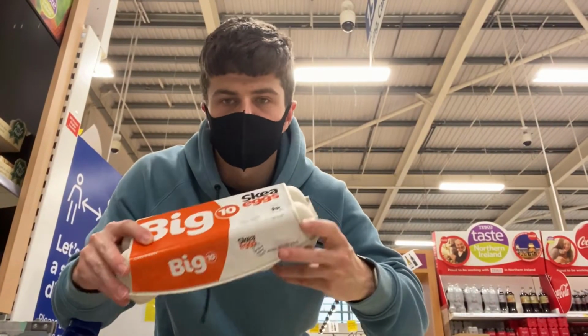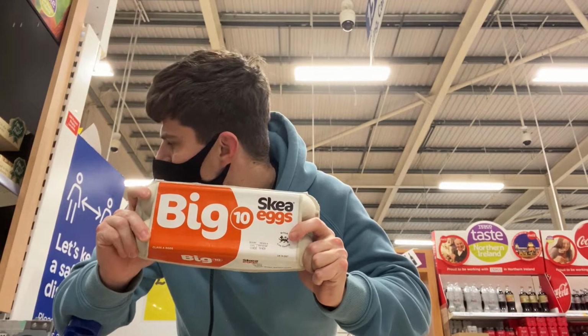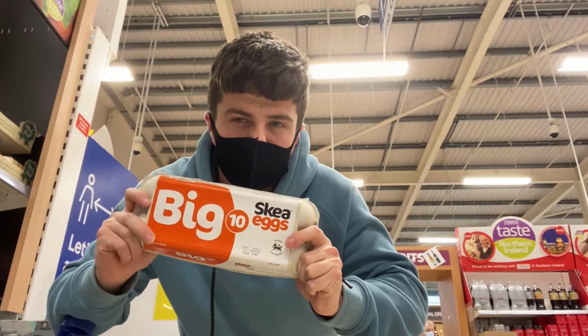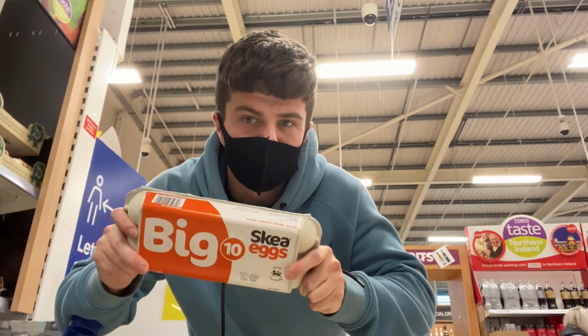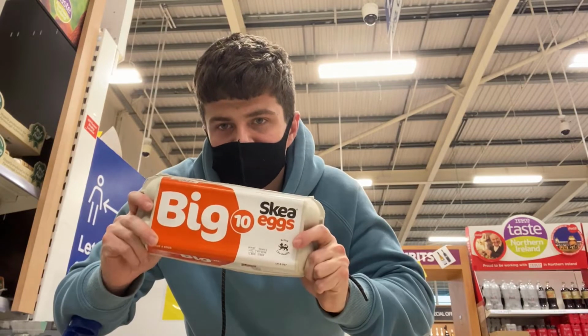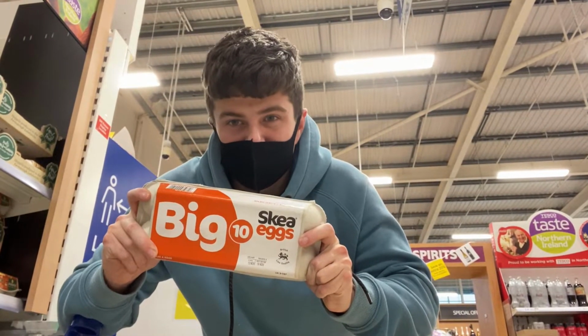Okay, so one of the last things when we're picking up the shop then are some eggs. These 10 big eggs anyway. They're £1.84, so this will do me for 6 days, so the majority of the week, and it works out worth it, because if you're dividing the 10 of them, it works out to be about 18p an egg.